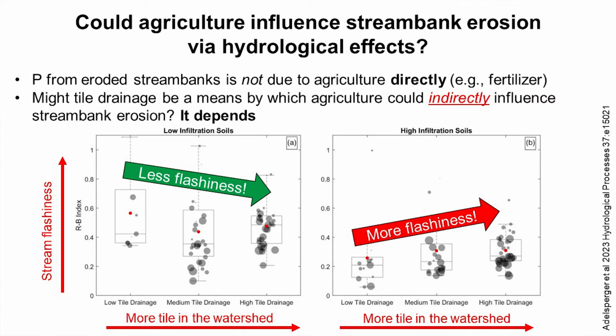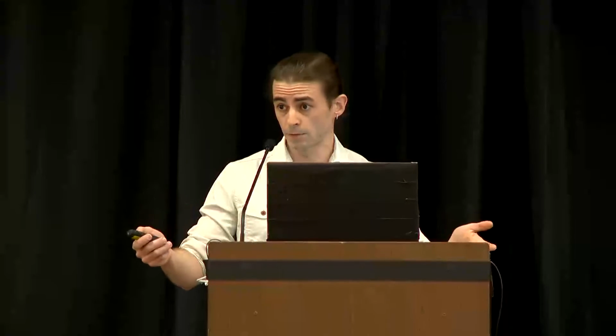Here's a recent study that came out of Indiana last year. And to walk you through this, they are using an index of stream flashiness called the RB index. So as that number goes up, there's more flashiness, meaning there's a rain event and the stream surges very quickly and more powerfully. And then on the x-axis, you've got more tileage. And they had a very crude, albeit the best possible, they did a good job, I think, metric of tileage frequency in the watershed. So basically, as we go from left to right, we get more tiling.